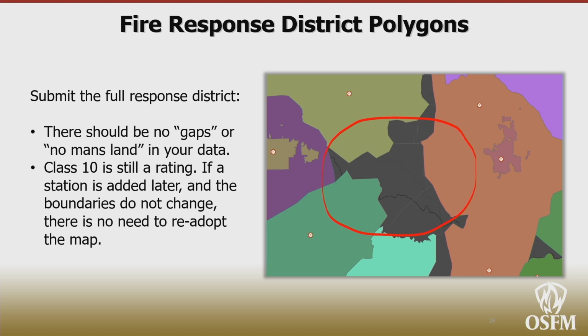Again, just going over some of the data layers we're requesting. Submit the full response district polygons. There should be no gaps or no man's land in your data. Class 10 is still a rating.